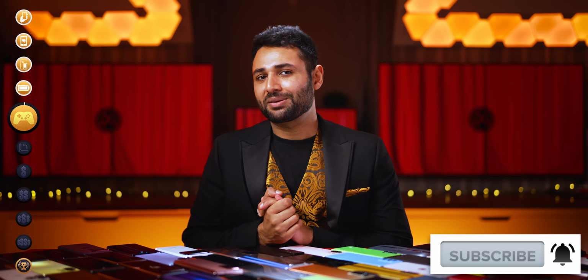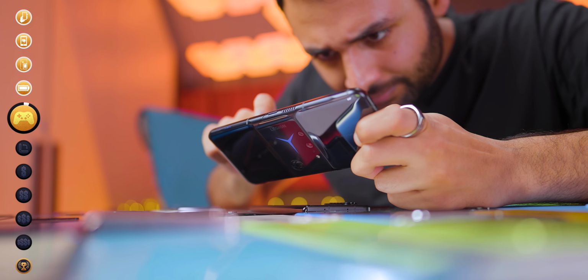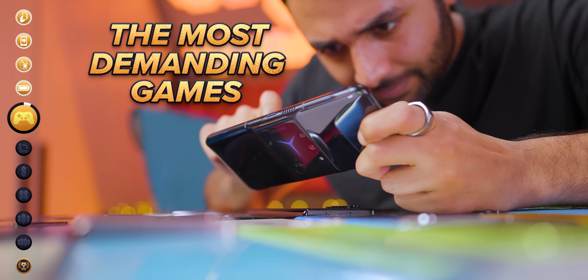What if you don't want something palatable? What if all you wanted was an absolute beast, a spec monster, a phone designed to play the most demanding games you can get on a mobile platform? Well, you're in luck. Gaming phones have never been as competitive as they are now in 2021. They're getting so good that it's almost frustrating that developers aren't making games that properly take advantage of them.